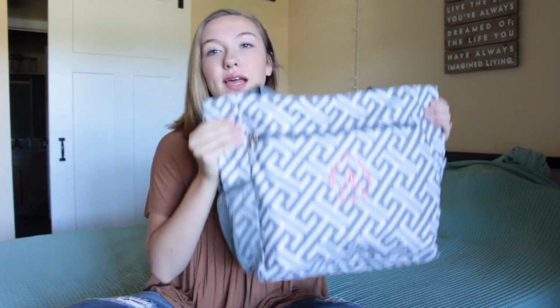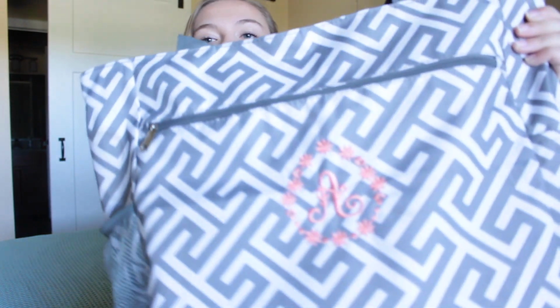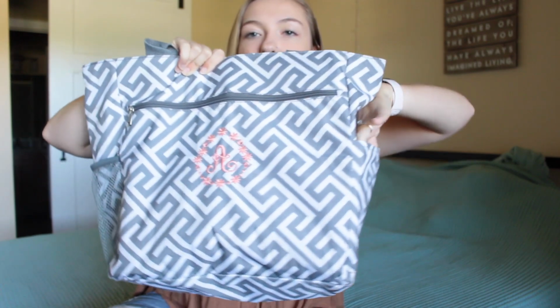So yeah, it has a front pocket. My first initial is embroidered in it. I don't know if you guys can see that. It has a mesh pocket on this side, and then a fabric pocket on this side, and then obviously the front zipper. So I'm going to go through what I keep in this lovely thing. In the front pocket here is all the goodies.